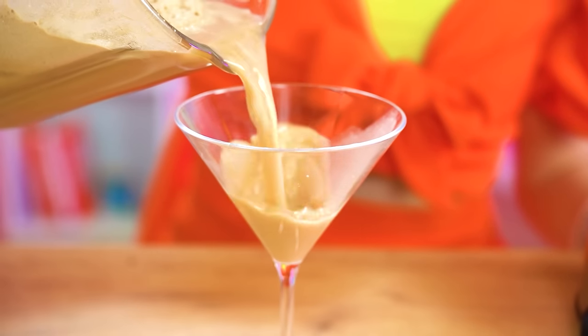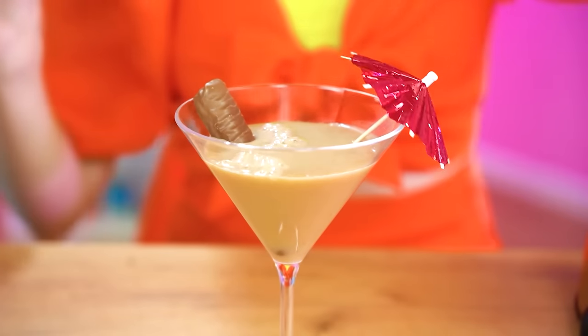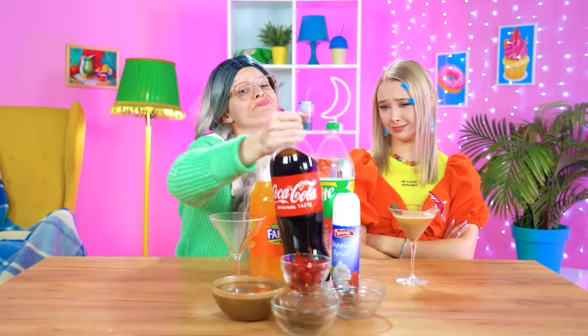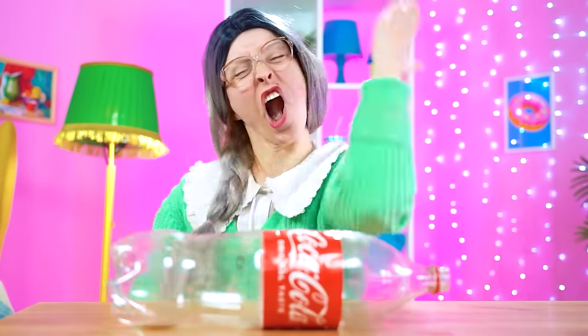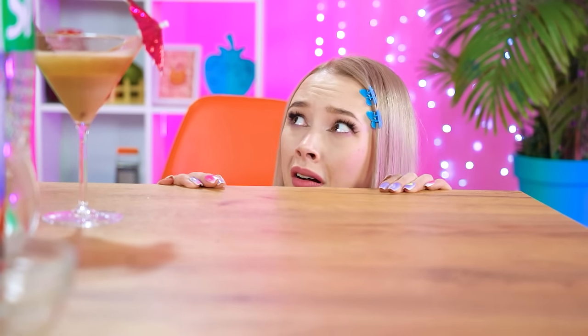I will be pouring it to perfection! Just add chocolate! An umbrella! All set! Ha! I can do so much better! Step aside, Jess! Glug, glug, glug! This Coke is in the way of my creation! Grandma! What are you doing? What's happening? You've gone nuts, Grandma! Completely nuts! I'm a genius!